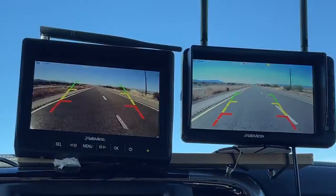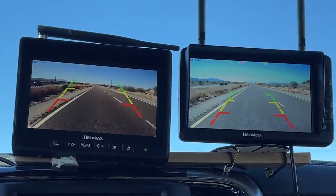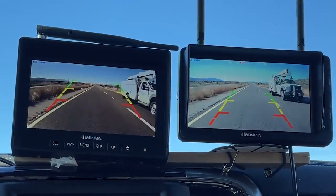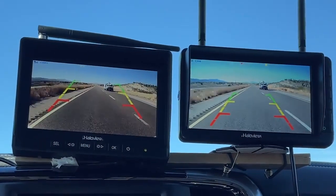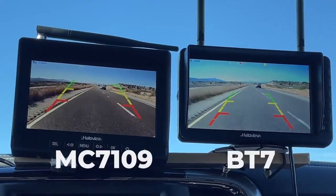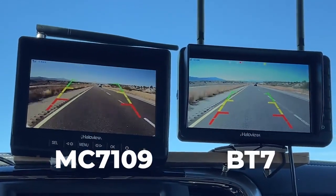So I'm going to be passing a truck. It's going to be on my right side, passenger side, right now. Yeah, there's a pretty significant difference. And again, this is all running normally right now. But I would definitely say the BT7 is much more real time.